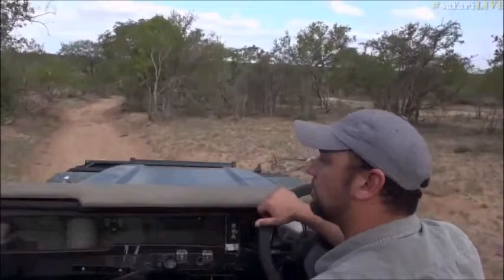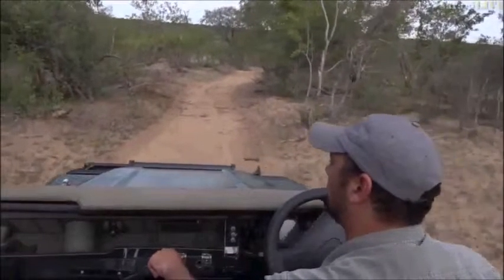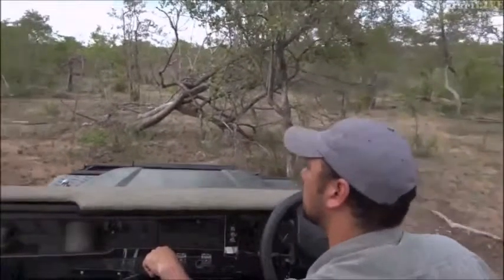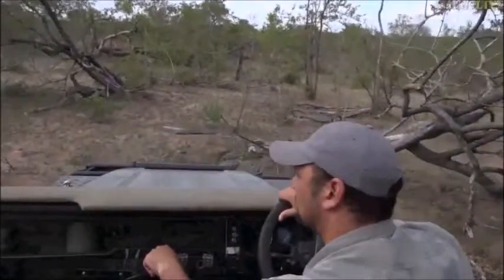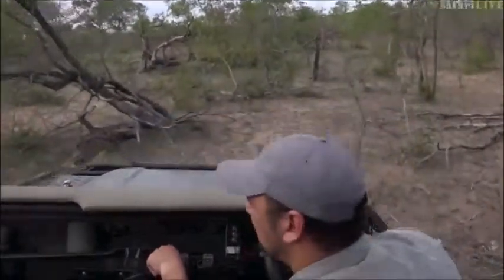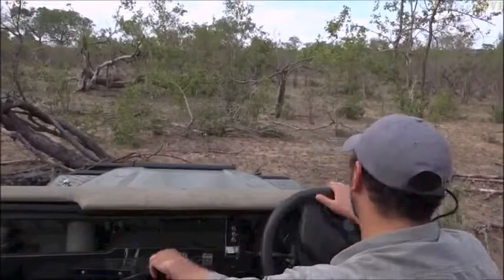I'm going to go through here, try to work my way back. It's the only little gap that we've got. All right, so while I reposition, James and I are not the only ones out here. Jamie is on bushwalk or in the tent this afternoon. Let's go say hi.